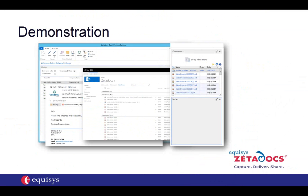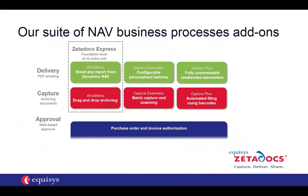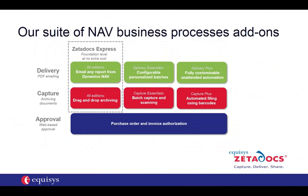Now, before I go into my demonstration system, I did want to review the Zetadocs family of business process add-ons. As I mentioned before, we do have a light version of our software called Zetadocs Express that's designed for companies that have light document management needs. It provides users with the ability to archive information using drag and drop technology or sending reports out one at a time. It's designed for 1 to 4 users with unlimited view capability, so you can have 1 to 4 contributing users, and then the rest of the office would be able to access the information that's been attached to the relevant record within NAV.